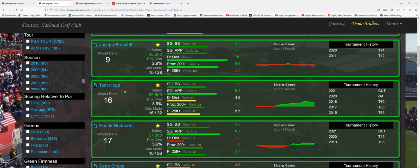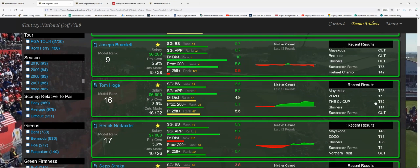Tom Hoge, so I think he lives in North Dakota, but he did go to Texas Christian University, so he has some Texas ties. Just want to bring that up. If we look at current form, not too bad. Shriners, easy course. The CJ Cup, he had a T32. The Zozo, a 17th, and then Mayakoba just recently a T56.